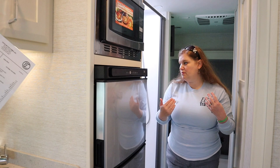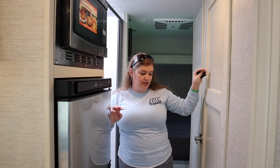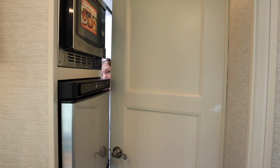And as you come through here, it's a split bath. You've got your shower on one side and toilet and sink on the other. And then you just open this door like so to use both at the same time.